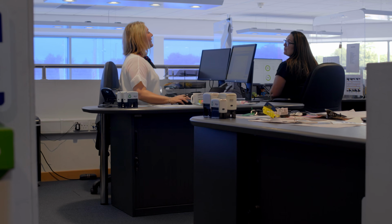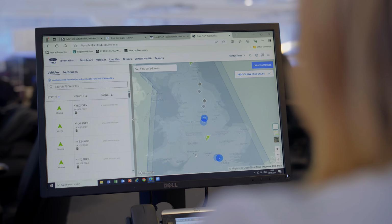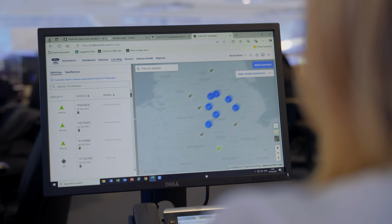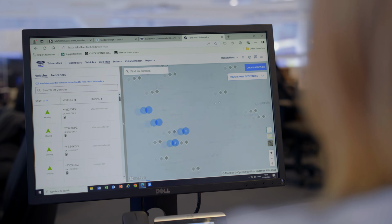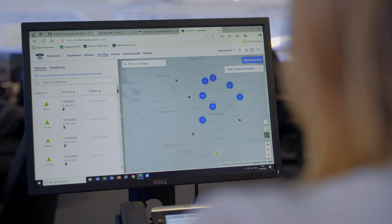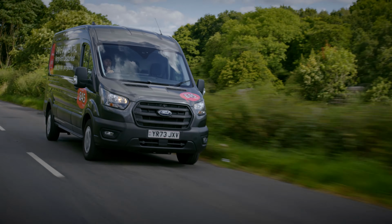The geofencing, for instance. The geofencing, it's like a little fence that you put around a map and you decide where you want that fence to go. We've done it for the whole of UK use only. So any vehicle that goes outside the UK, it will throw up an alert for us. If anybody was to slip across the border, then we know we physically got to get that vehicle back. We have had issues in the past, before we had the telematics.